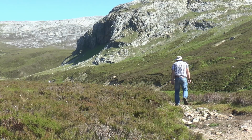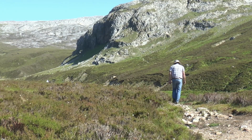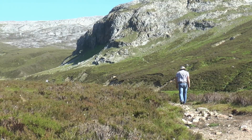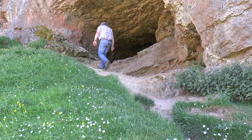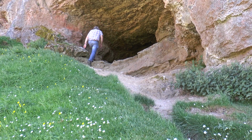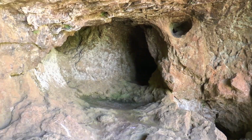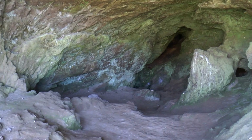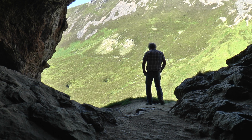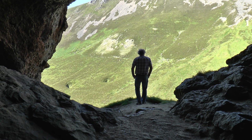I headed on up the glen, along a very good path with steep slopes on either side. The caves are now a site of special scientific interest and were first excavated in 1889. Remains of polar bear, brown bear, lynx, Arctic fox and lemmings have been found, and reindeer bones dating as far back as 47,000 years. These species must have roamed about the highlands many, many years ago.